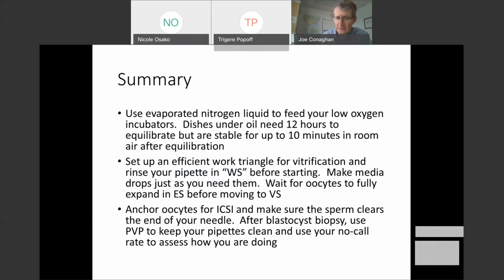We talked about vitrification and how important it is to set up your work area so that you can work quickly and efficiently. And we talked about lubricating your pipette to prevent yourself from having any problems, and about shrinking and re-expansion of cells, how we want to minimize that as much as we can.